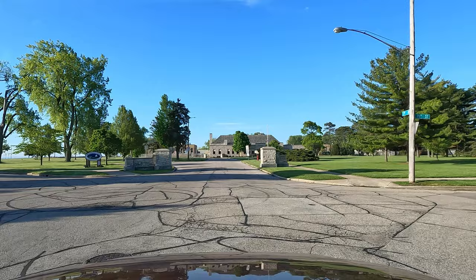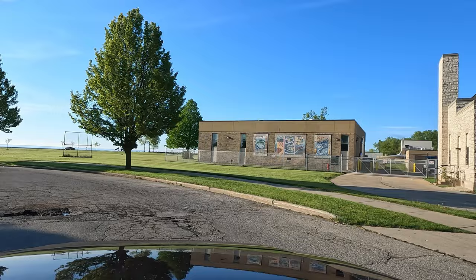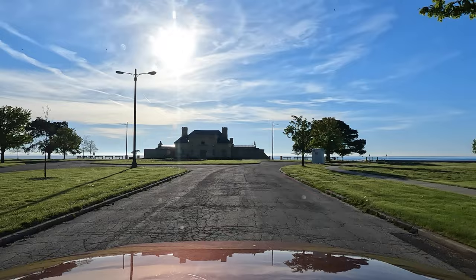Currently, the structure and the park are undergoing restoration. It seems to be going on forever. Its current completion is expected to be 2023. And there's the beach house. Let's park and get a closer look.